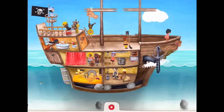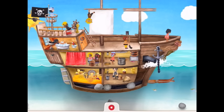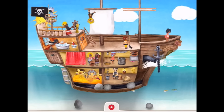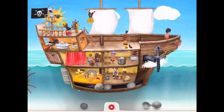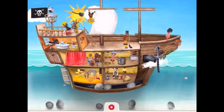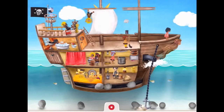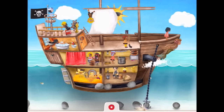Okay. Oh, what are we doing with this guy? Oh, look, when he goes up, the sail goes down. Whoop, whoop, whoop, whoop. How do we get the other sails to go down? Obviously, it doesn't need a hanging pirate. Where are we going? We can drop anchor, can we? So we can stop. There we are.